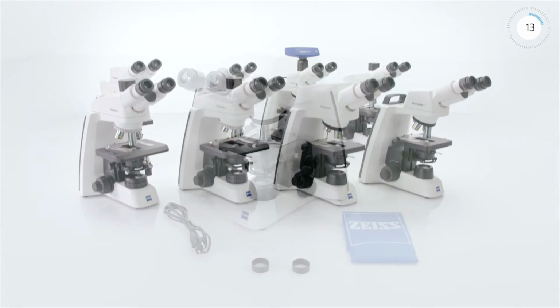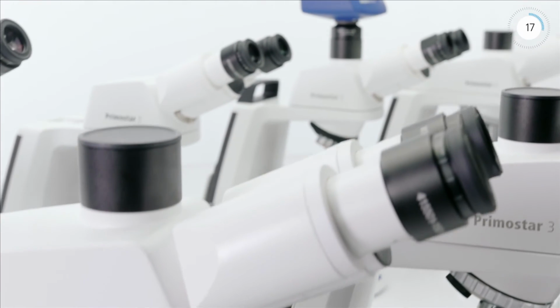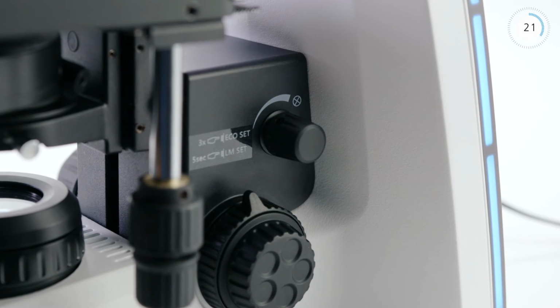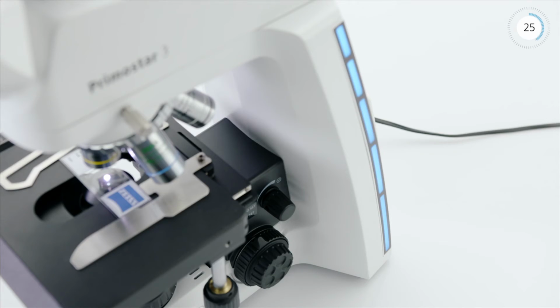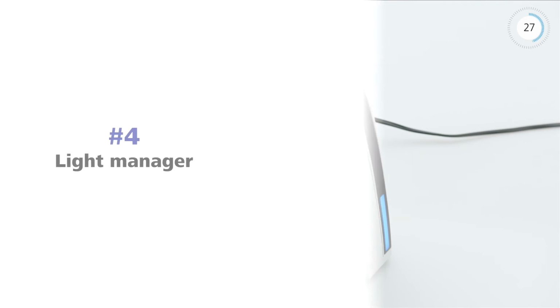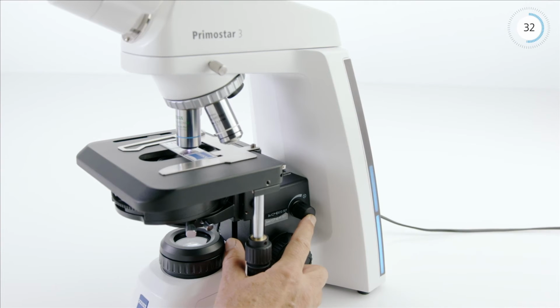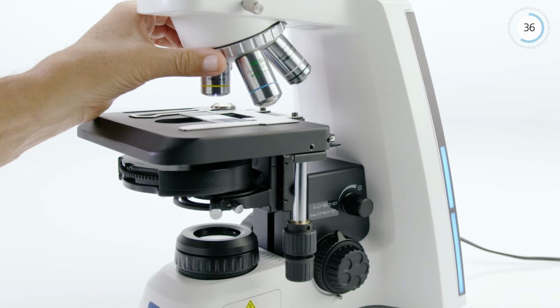Zeiss PrimoStar 3 comes in predefined packages, so you have a choice of ready-to-go combinations. Activate Eco Mode and your microscope will go into a power-saving sleep mode if you haven't touched it for 30 minutes. Activate the Light Manager when changing lenses and the microscope will remember the precise amount of light you've set for each lens position.